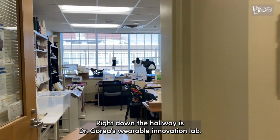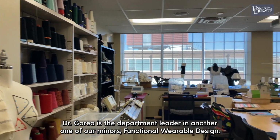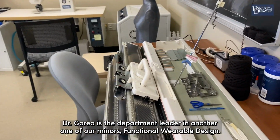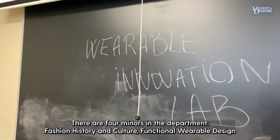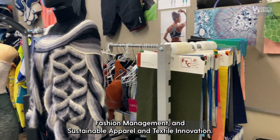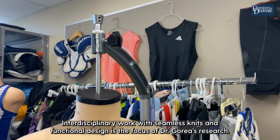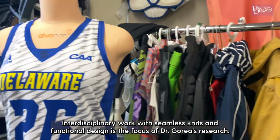Right down the hallway is Dr. Garea's Wearable Innovation Lab. Dr. Garea is the department leader in another one of our minors, Functional Wearable Design. There are 4 in the department, including Fashion History and Culture, Functional Wearable Design, Fashion Management, and Sustainable Apparel and Textile Innovation. Interdisciplinary work with seamless knits and functional design is the focus of her research.